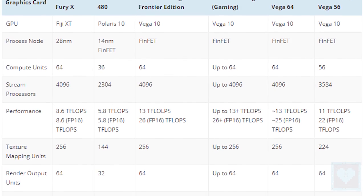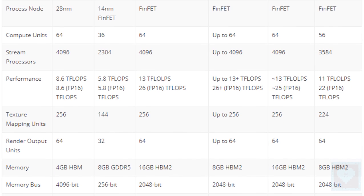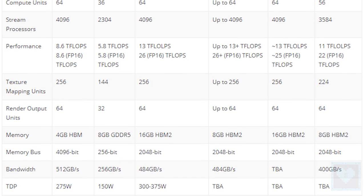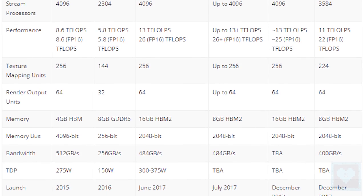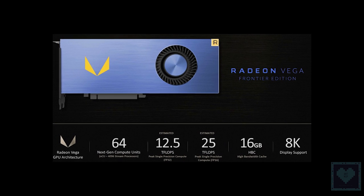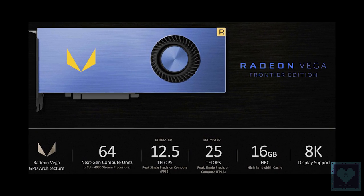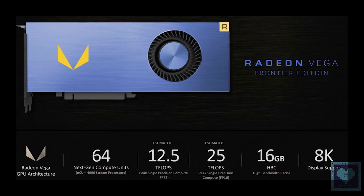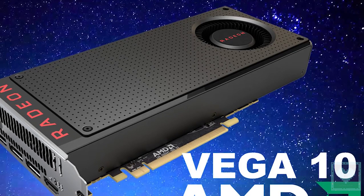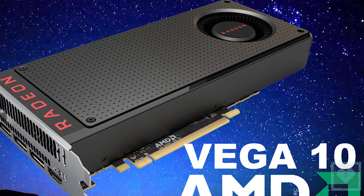AMD's Radeon RX Vega specs confirmed: 1630 MHz GPU core clock speed, 8GB HBM2 at 945 MHz, and 484 GB per second of memory bandwidth. The clock speed represents a modest 30 MHz improvement over the Vega Frontier Edition, and the HBM2 frequency is identical to the Vega Frontier Edition, which translates to 484 gigabytes per second of bandwidth. This, funnily enough, translates to 1 GB per second of bandwidth per square millimeter, as Vega 10 is 484 square millimeters in size.